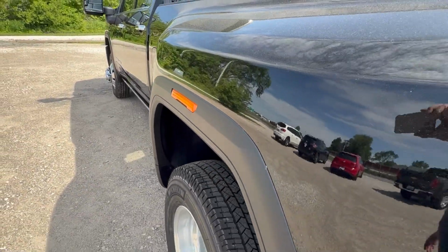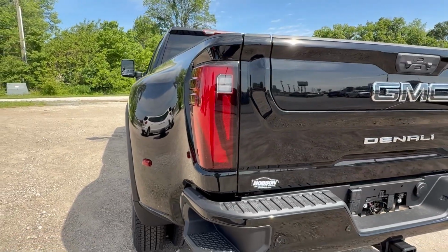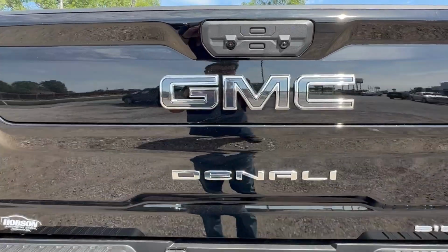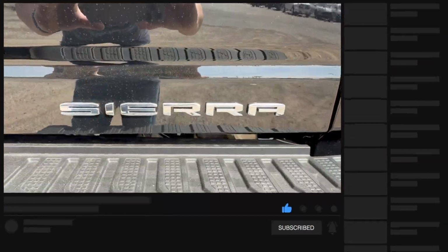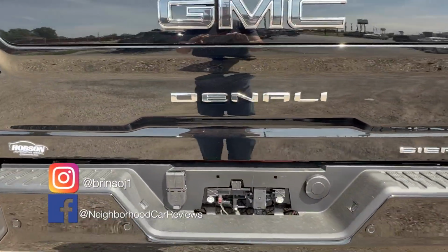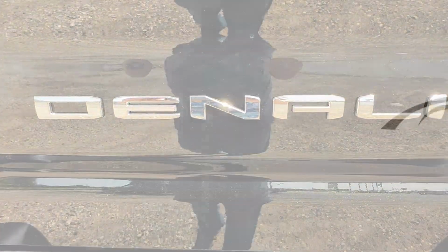Trailering tech, it's class-leading, with transparent trailer view, hitch guidance, and a built-in trailer brake controller, along with trailer-enhanced adaptive cruise control. This isn't just a pickup, it's a statement. And today, we're diving deep into every button, bolt, and byte of this $105,000 heavy-duty machine. Built in April of 2025 by the UAW Local 598 at Flint Assembly Plant in Flint, Michigan, this is a 2025 GMC Sierra.